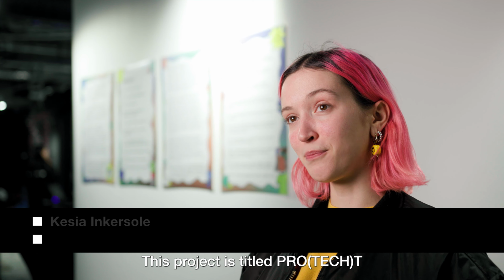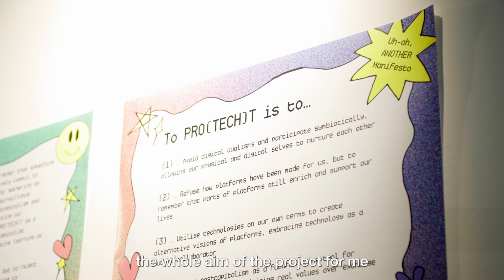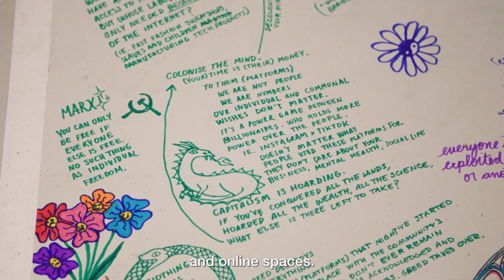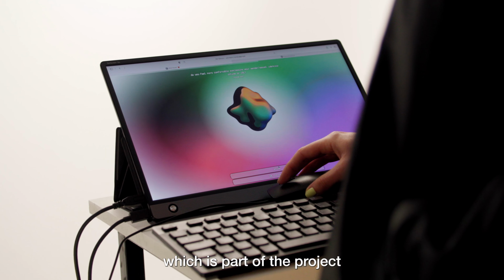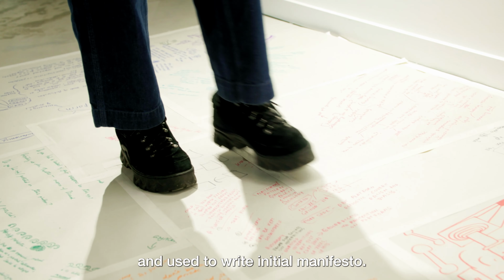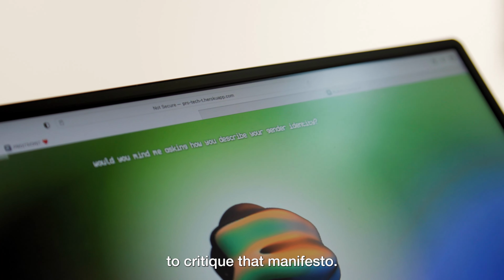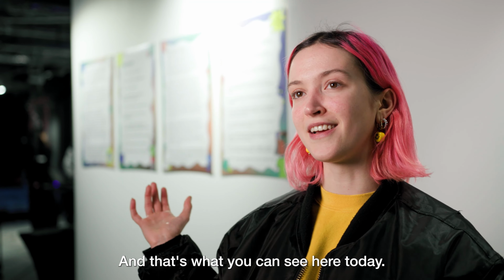This project is titled Protect, and it's what I've been working on all through my MA. The whole aim of the project for me is to really highlight the process of building these futures together inside and outside of physical and online spaces. So I created a chatbot which is part of the project, and all of the answers from that were collated, analysed and used to write an initial manifesto. And then I took this into the offline world and hosted a workshop to invite people to critique that manifesto, and then we rewrote the manifesto together, and that's what you can see here today.